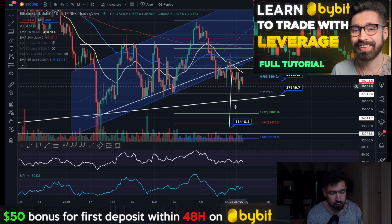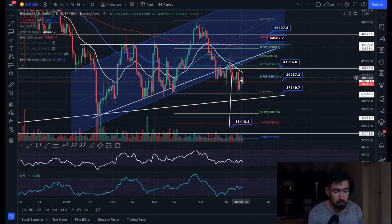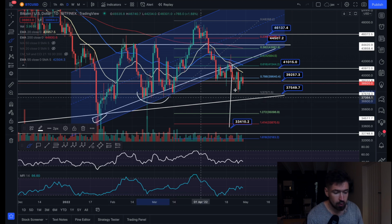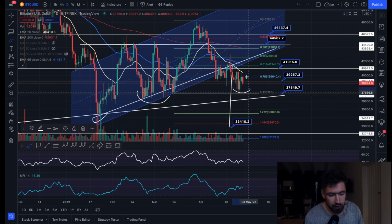We almost came back down to this previous swing low. We bounced up to the 0.786, got rejected by the 20 EMA, and currently we're continuing to roll over here. We are still maintaining the uptrend here. As you can see, we created a low, we created a higher low, and we are still yet to break this previous low. So we are still maintaining this uptrend.